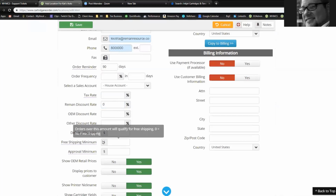With Cartridge World and anywhere else really that delivers ink and toner, hold on, let's go, hold on. Hold on in training.